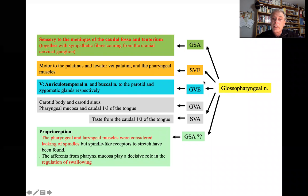The glossopharyngeal nerve, again, has many components. They range from general somatic afferent, in particular this one, because it's sensory to the meninges of the caudal fossa and tentorium. So remember, the meninges are sensory innervated by the trigeminal nerve and glossopharyngeal nerve. And we'll see that the vagus also receives sensation. It also has a special visceral efferent because it goes to the tensor veli palatini, pharyngeal muscles, etc.